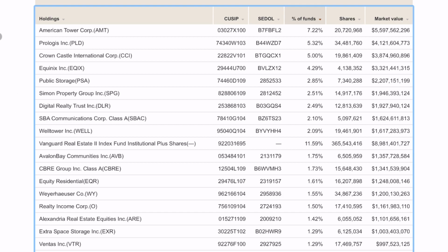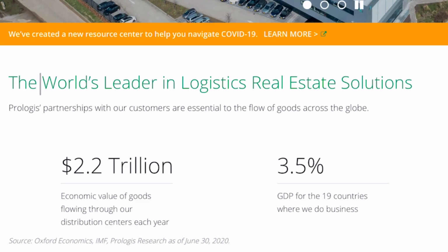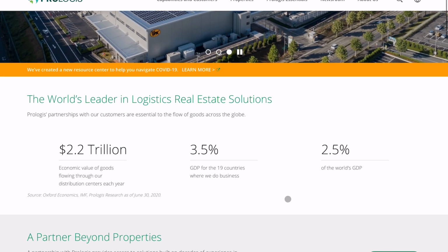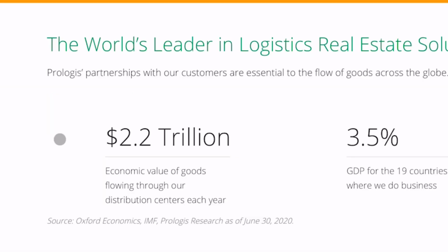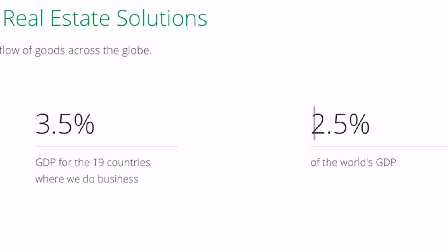And the first one I'm going to talk about is Prologis. So this is their website. We can see exactly what kind of properties they focus on. This is, as they like to say, a world leader in logistics real estate solutions. So stuff that's very crucial to the overall economy. In fact, they have some quick notes right here. So 2.2 trillion is the economic value of goods flowing through our distribution centers each year. And in terms of percentages, 2.5% of the world's GDP moves through their real estate holdings.